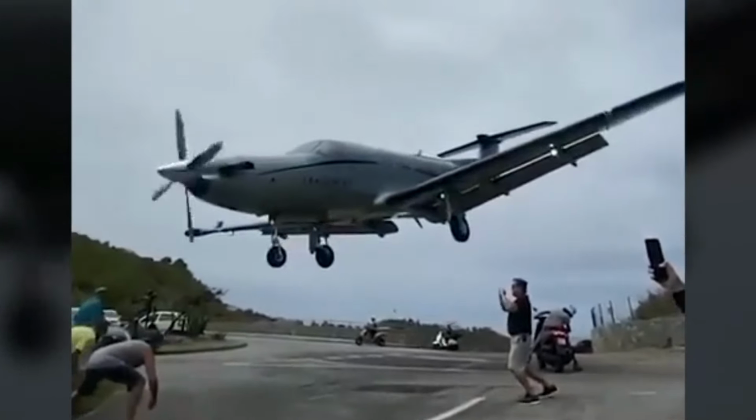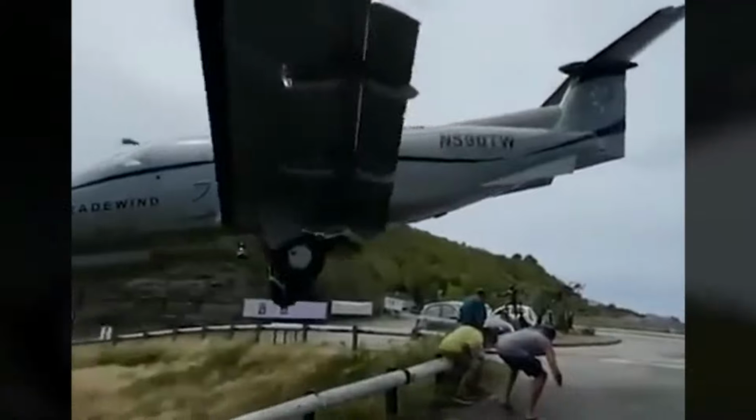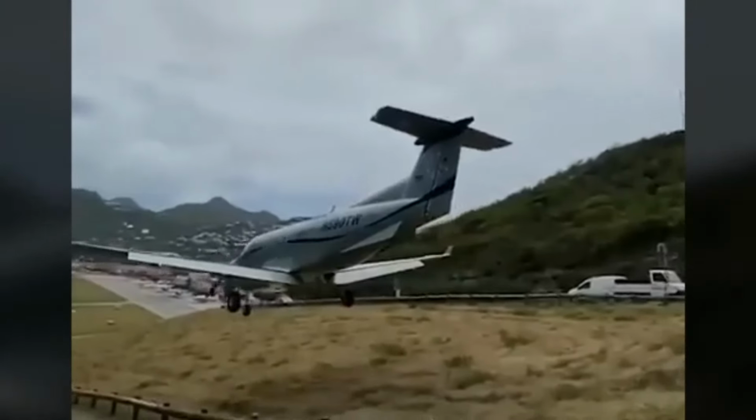Did anyone tell this pilot he's flying a helicopter, not a jet? Either way, he knows how to impress the crowd. These plane spotters wanted to see a landing up close and chose the perfect place to do so, but don't worry, no one got hurt.